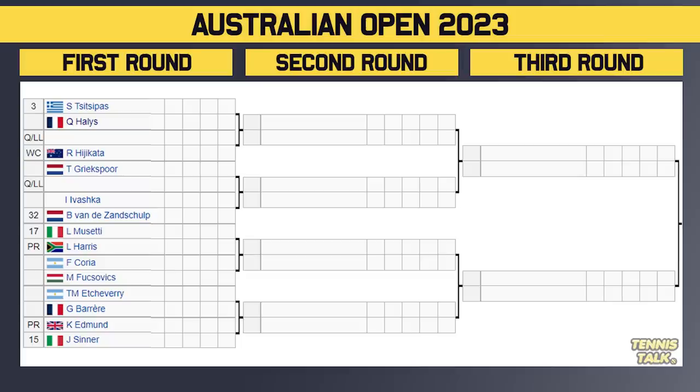So Sinner, Tsitsipas, fourth round. And I think they played fourth round last year, if I'm not mistaken, or maybe quarterfinals last year. Either way, that could be a really fun matchup. Unfortunately, Sinner is a little hurt, though.